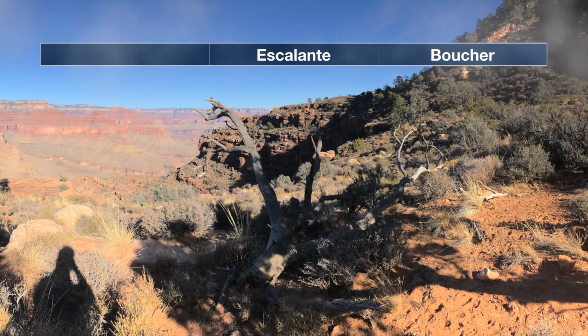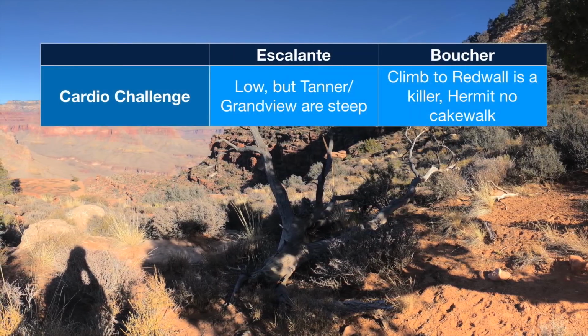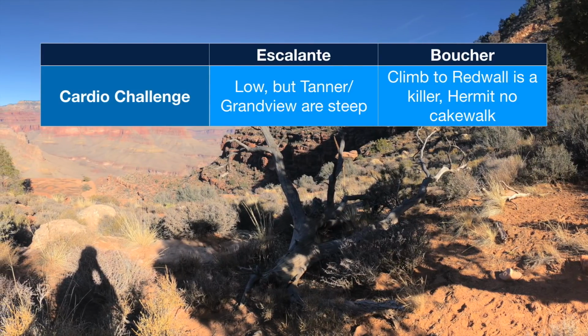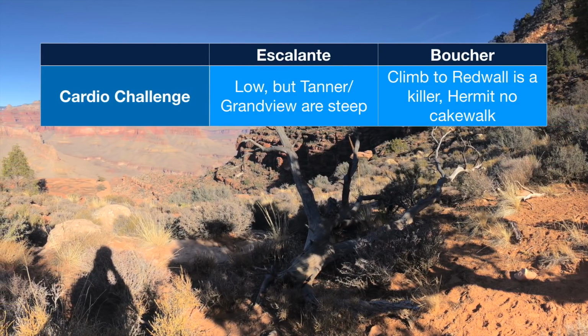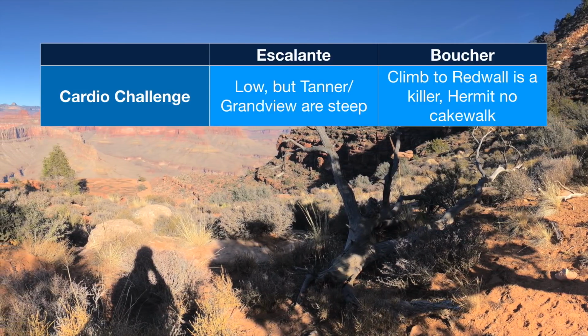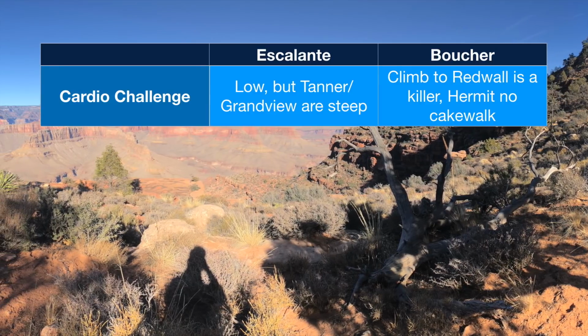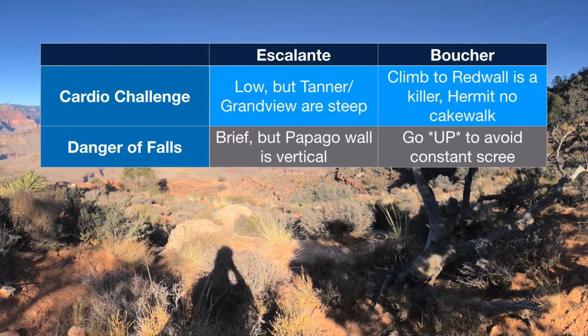Let's summarize some of the differences between the Escalante and the Boucher trails. The Escalante has a very low cardio challenge, but the Tanner and the Grandview are pretty steep. The Boucher, on the other hand, the climb to the red wall is a killer, and the Hermit is no cakewalk either. There's a danger of falls on both trails.